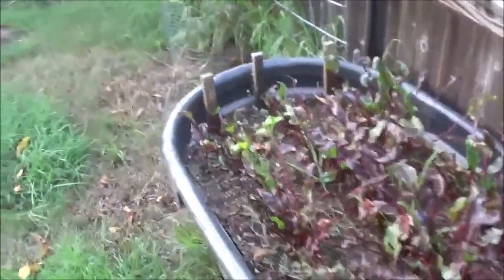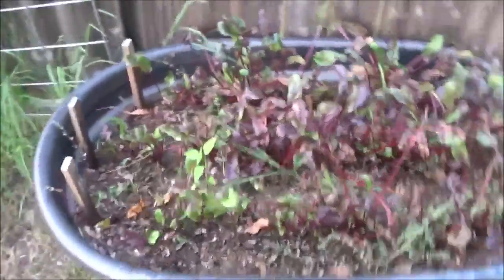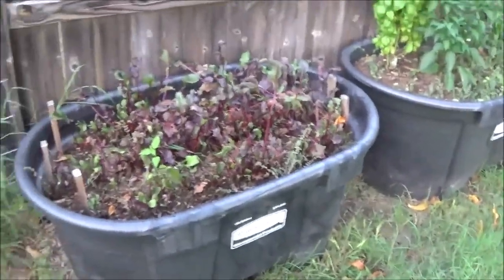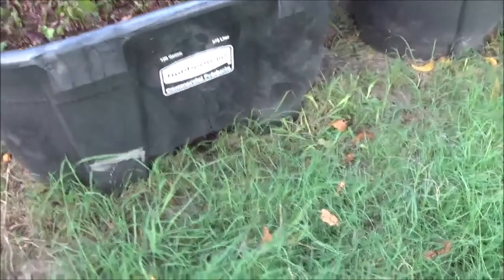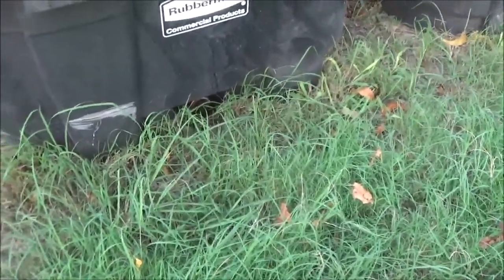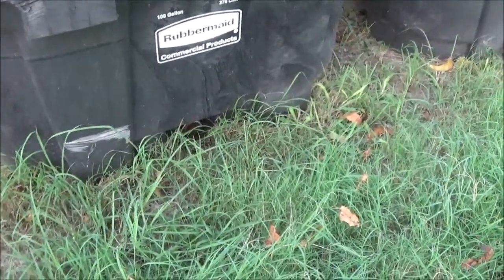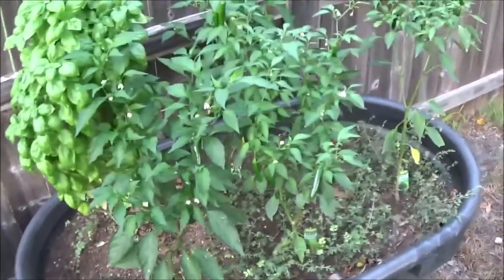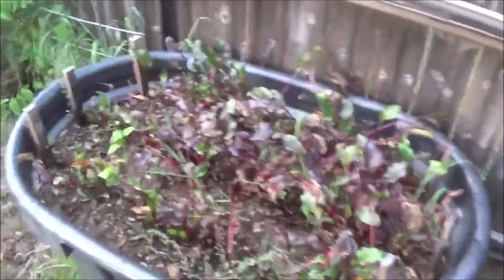So I purchased these raised containers. I got these from Tractor Supply. They're about $100 each, and they have a drain plug right down there in the bottom center area. You just take the drain plug out, and then you can fill these up with potting soil or any kind of soil you like. And I just leave the drain plug covers off. That way you can water it, and the water has a place to drain.